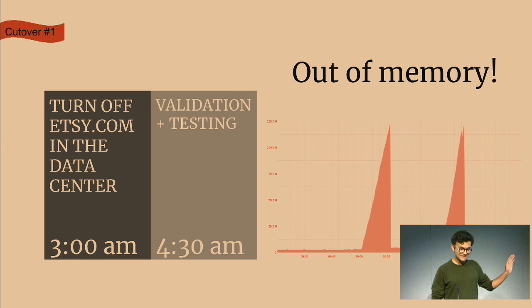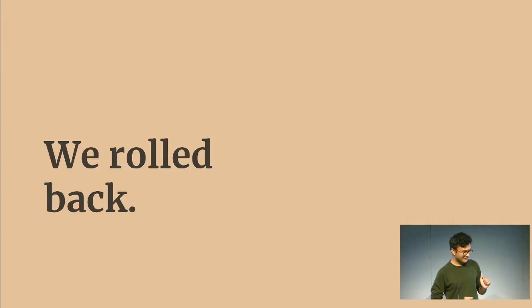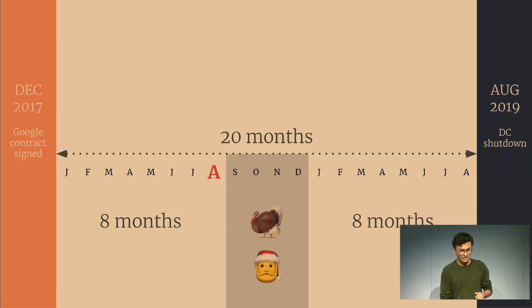And we could not figure this out. It was 4:30 or 5 in the morning. We were all really tired, having been up all night, and we gave up. We rolled back. We didn't feel confident that we could cut over safely and give our users a good experience starting at 6 a.m. So the next day, on Monday, we all came into the office.